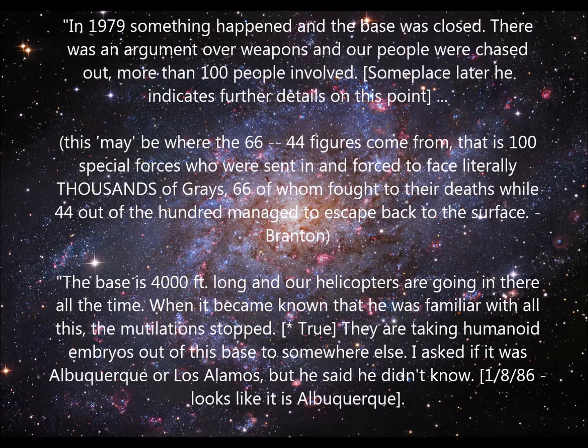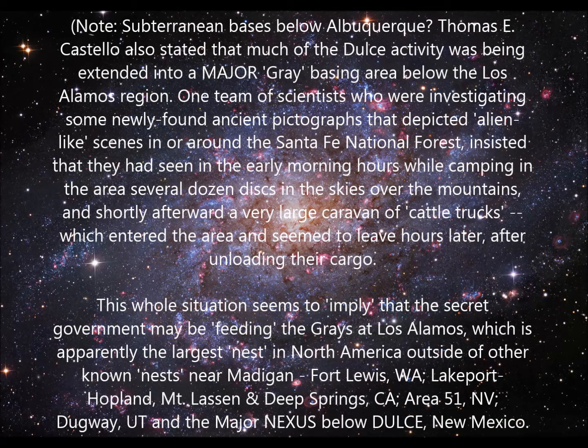Branton: The base is 4,000 feet long and our helicopters are going in there all the time. When it became known that he was familiar with all this, the mutilation stopped. Asterisk: True, they are taking humanoid embryos out of this base to somewhere else. I asked if it was Albuquerque or Los Alamos, but he said he didn't know. January 8, 1986, looks like it is Albuquerque. Note, subterranean bases below Albuquerque?